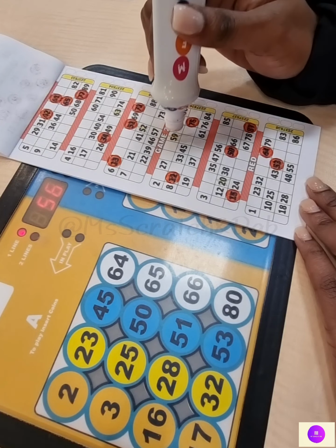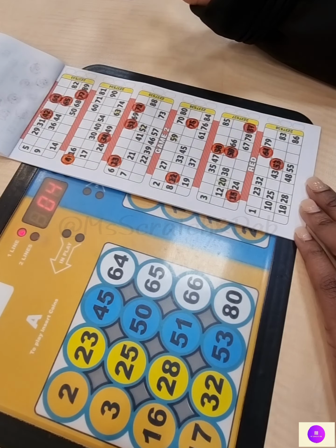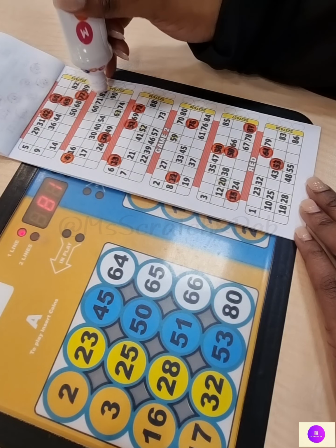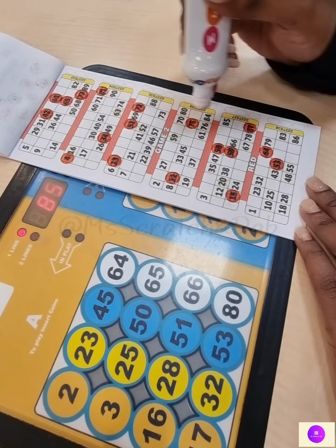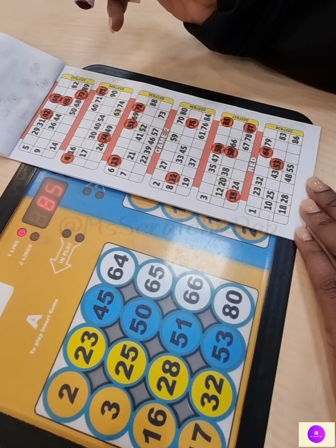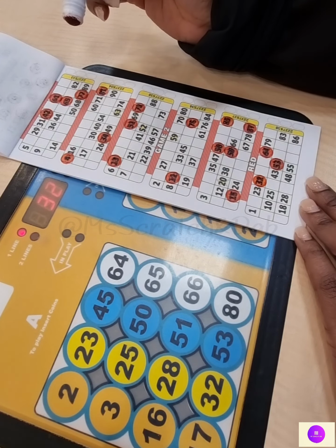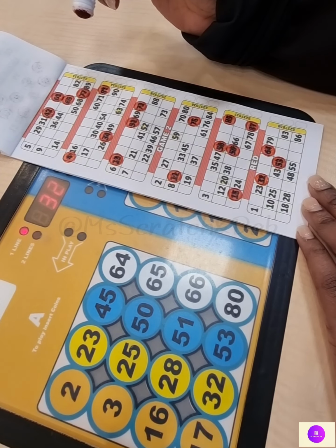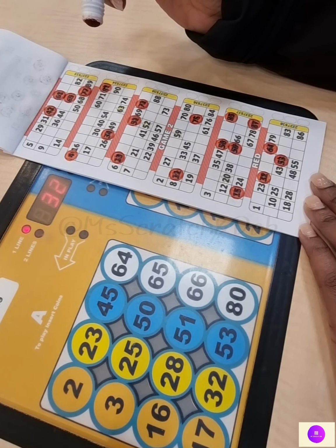5 and 6, 56. 4 on its own, number 4. 8 and 1, 81. 8 and 5, 85. 3 and 2, 32. Okay. Yep, there you go, 998. Well done. Well, it takes away £10. Well done to you. 2 lines, next number.